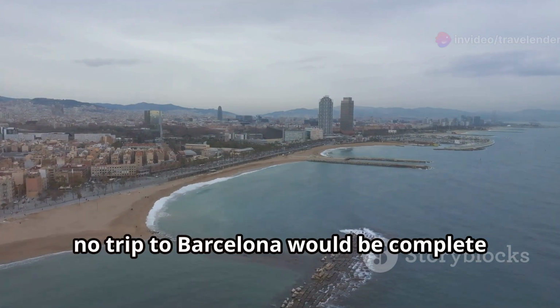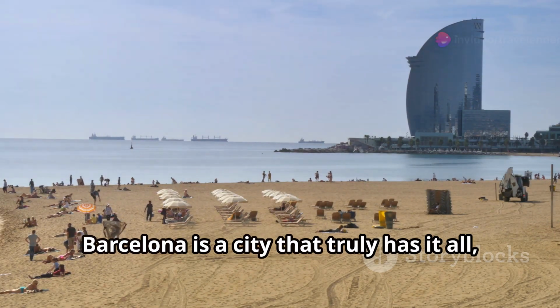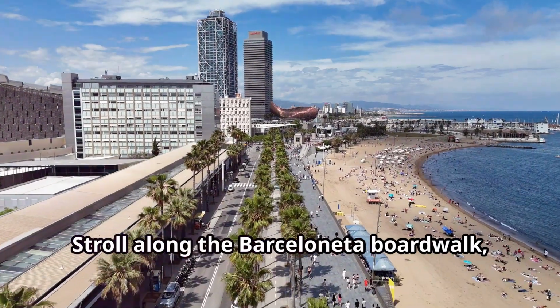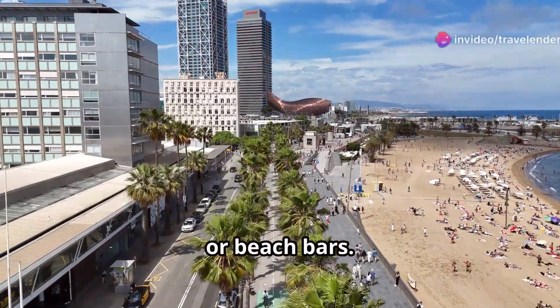Finally, no trip to Barcelona would be complete without a visit to its beautiful beaches. Barcelona is a city that truly has it all, and its beaches are the perfect place to relax, soak up the sun and enjoy the Mediterranean lifestyle. Stroll along the Barceloneta boardwalk, lined with palm trees, seafood restaurants and lively chiringuitos, or beach bars.